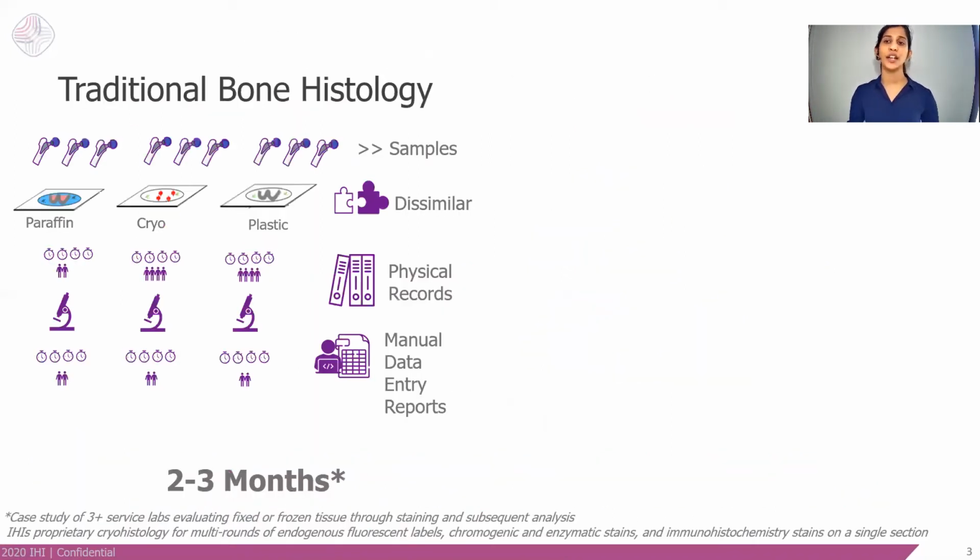So how are tissues that have undergone device implantation currently being screened? Traditional bone histology services use 3 different methods to assess various tissue components, and they require a greater number of samples and are inefficient and very time and labor intensive. The end reports are dissimilar, with manual records that have to be manually typed in by a technician, and the turnaround time is around 2 to 3 months.